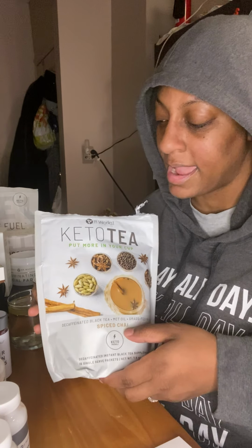Now, last but not least, I have our morning pick-me-ups that are great to help out. The first one we're going to go over is the Keto Tea. The Keto Tea is decaf. This is something that you can take every day to replace your meal. You can take it in the morning, or you can take it at night if you want.